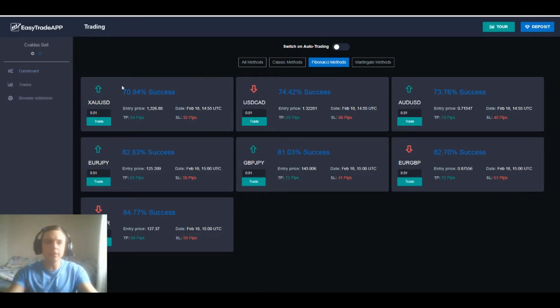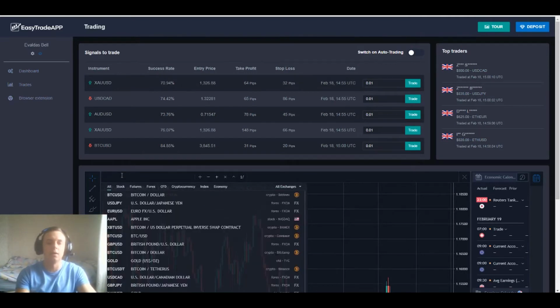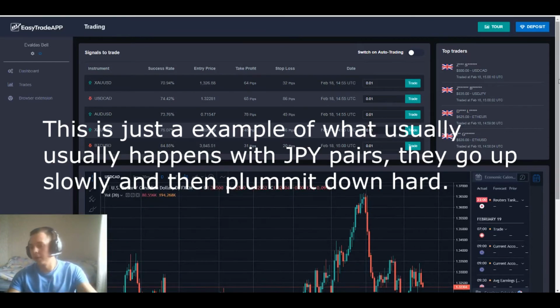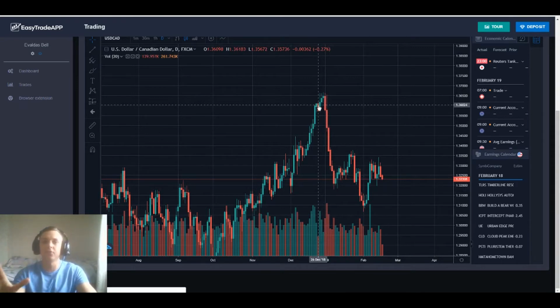Guys, if you want an example, I'm going to show you something. Let me find something for the USD. So USD/CAD, there we go, look. As I said, you see it climbs up kind of slowly when it's reaching up, but it drops drastically with red candles. That's what I mean.